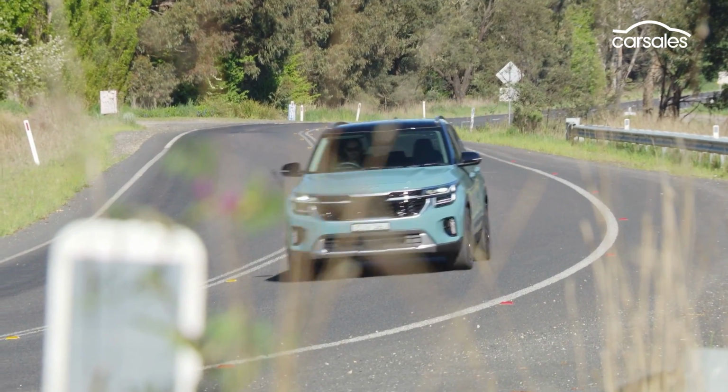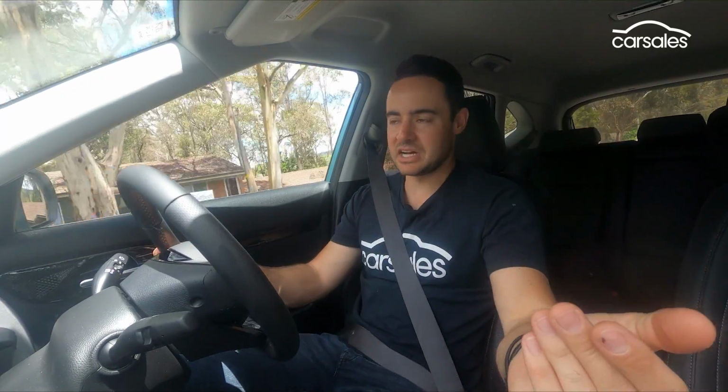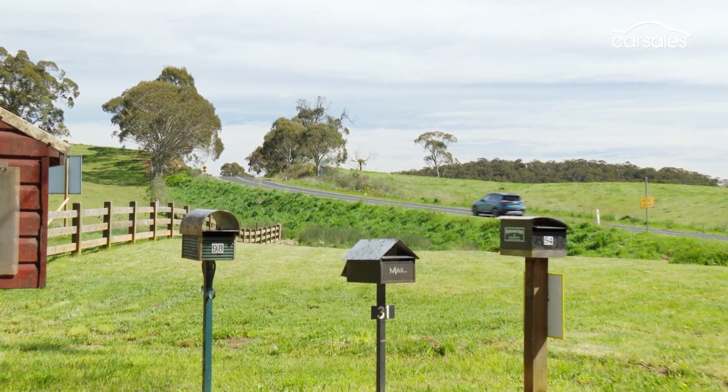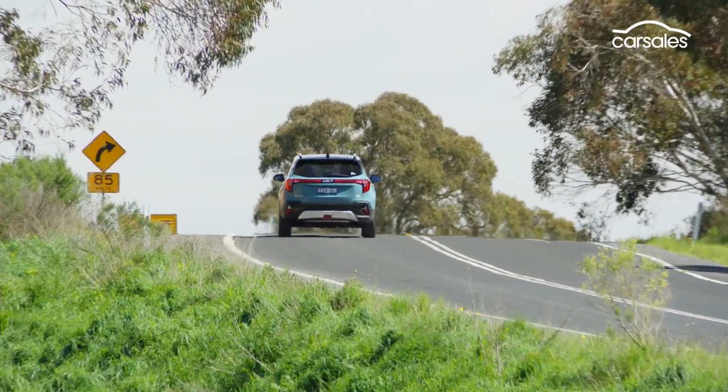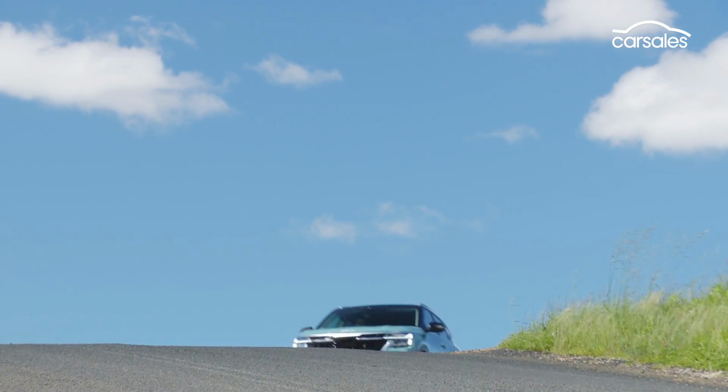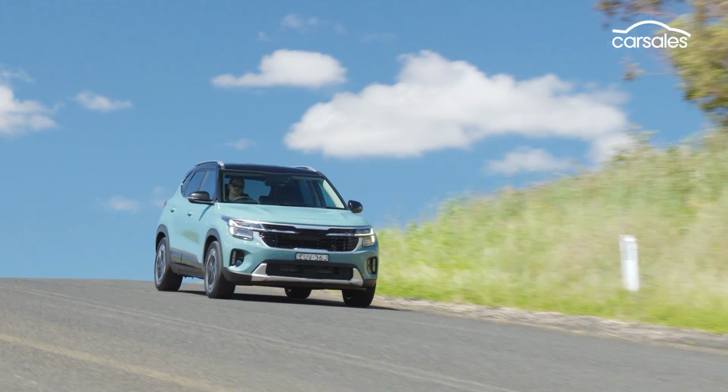This is only a midlife facelift, but having recently got out of other Kias like the Sportage SUV, like the Sorento SUV, they're really polished, really refined SUVs, especially for the price. For a $50,000 SUV, this flagship Seltos GT-Line doesn't quite match my expectations. It does everything well. It's definitely an inoffensive and competent little drivetrain combination, but certainly not living up to the refinement that I've come to expect, having spent time in other Kia models recently.